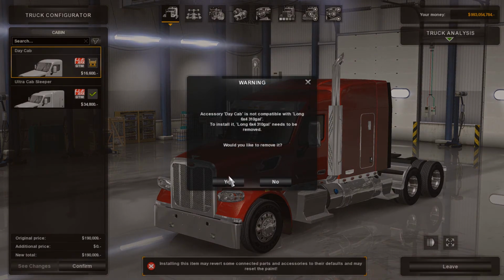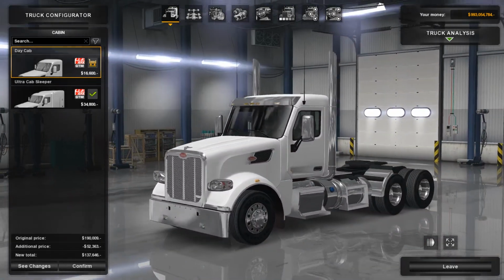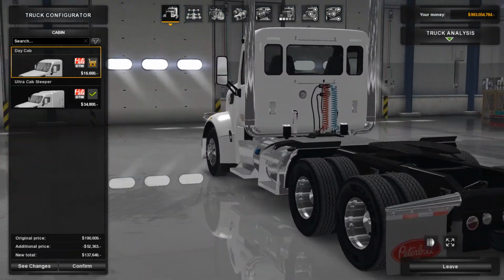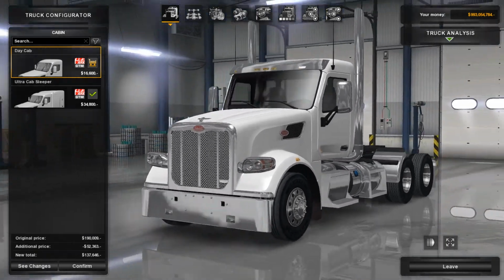Now there's two different cabins. You got a day cab, as you can see here, with quite a few windows around the back. It's lots of glass there. Obviously very traditional design. I love the door sort of features here where you got the light and the way that sort of folds it around. Looks very nice. The way this line is sort of continued on the door as well, very nice.